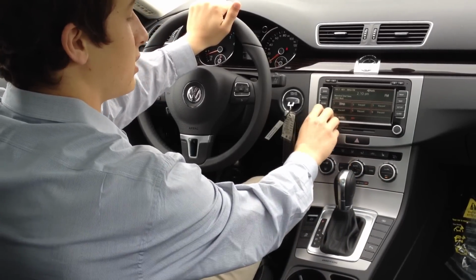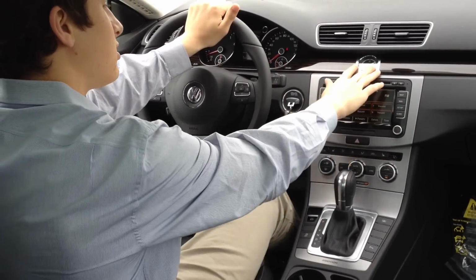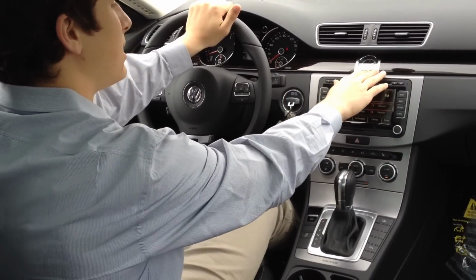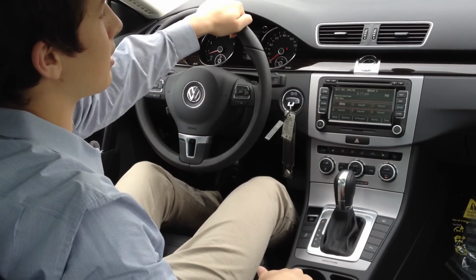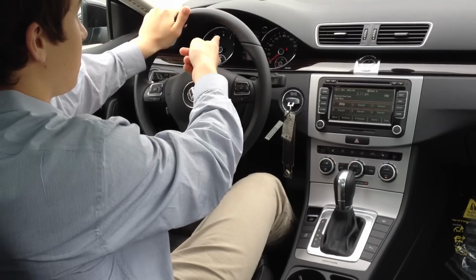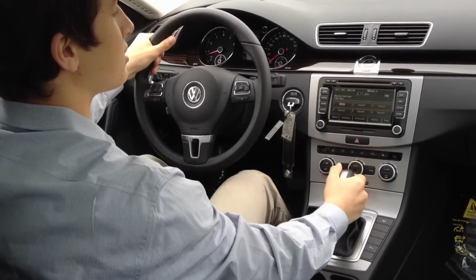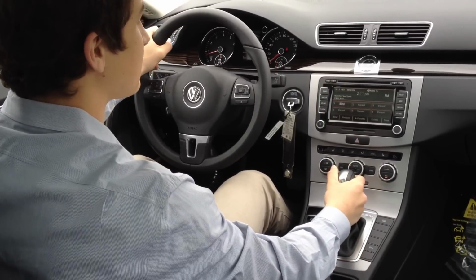The audio system works really, really well. Everything sounds nice and clear, no problem. So up here now we have our analog clock, and this is becoming a more and more popular feature on a lot of these new premium sedans. It's a really nice feature. You also have your digital clock up there, so if you're not a fan of that, no problem. I definitely really like it. I think it adds sort of a touch of class to the car.